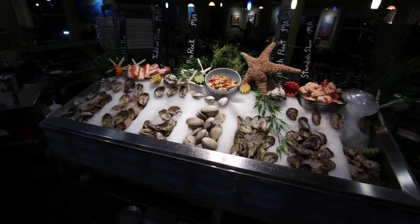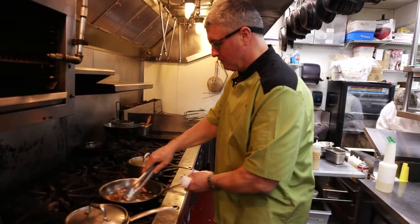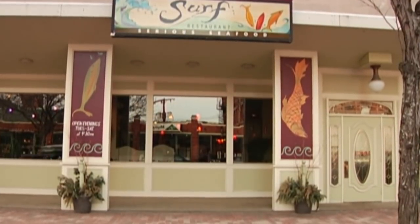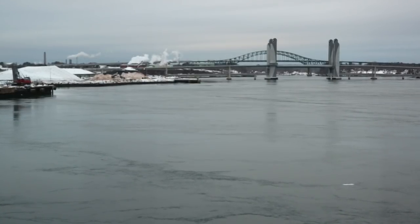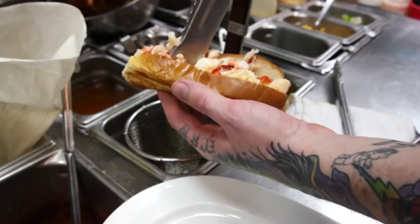Who needs the turf when you can have the surf? Chef Michael Buckley opened his first Surf restaurant in Nashua, New Hampshire back in 2001. And then he opened this fun and funky waterfront location in Portsmouth in 2011, where the food and the atmosphere are a lot more trendy than traditional.